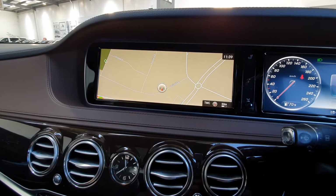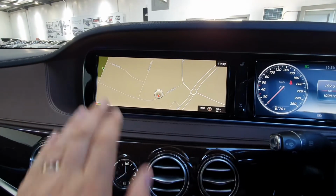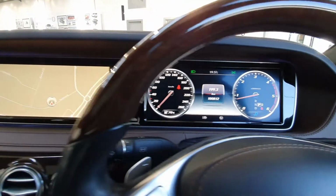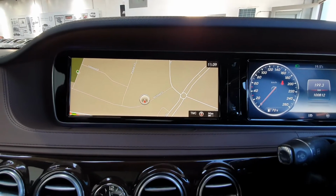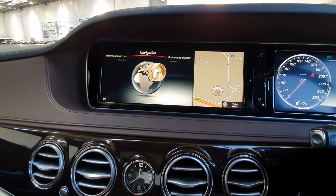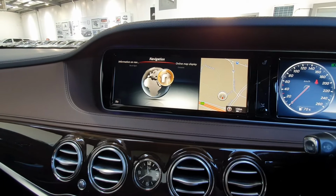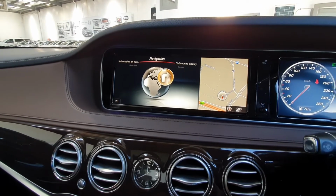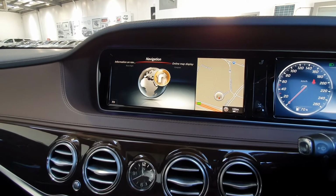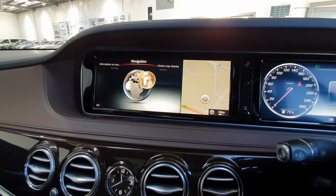So currently we're in the navigation screen. As you can see, very large wide screen, beautiful. You do have the other screen here, as you can see, so lots of visibility there. Now we can actually hit the navigation button and then control the navigation while still having a bit of a map display on the right hand side, because the screen is so wide, which lets you use it in that way. So there we are in Thomastown. Beautiful LCD screen with the navigation. It is a delight to use when driving.